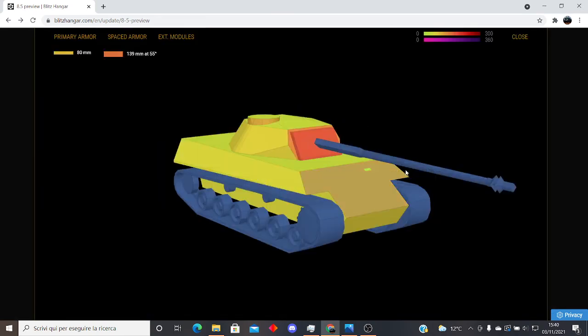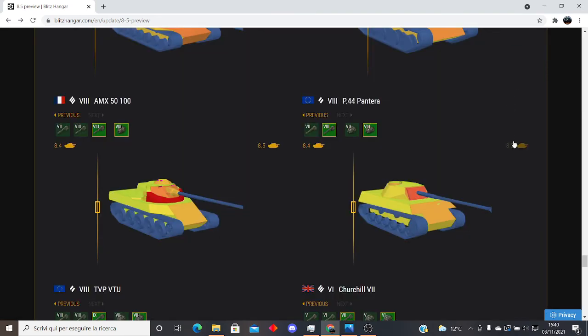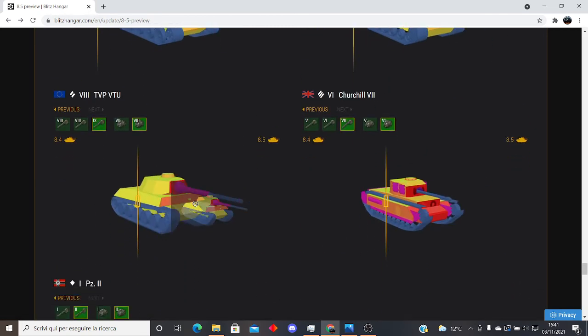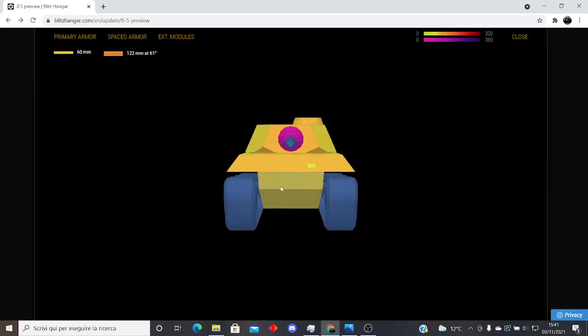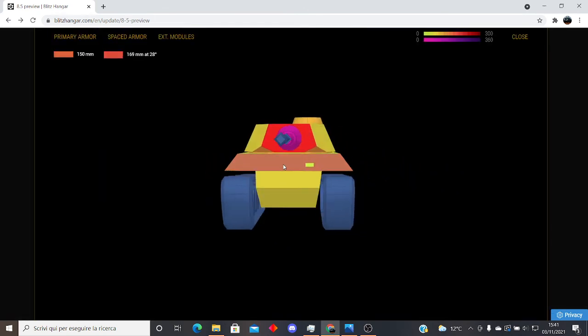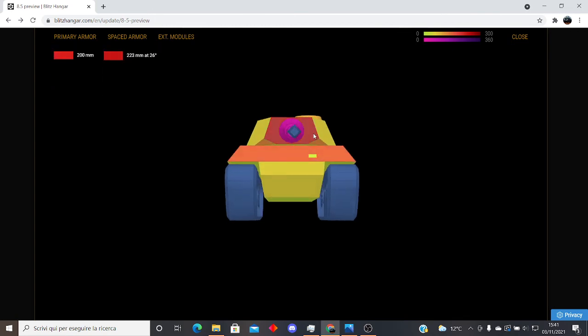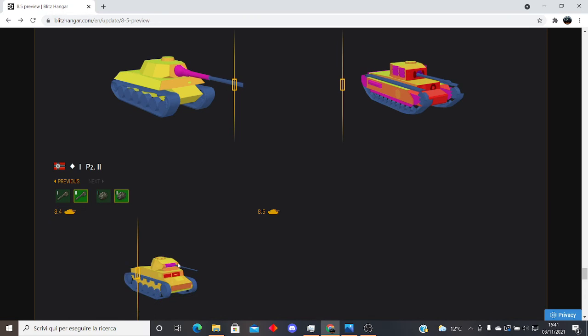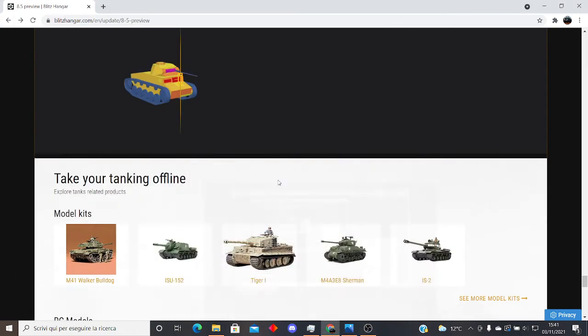I think they buffed the upgrade of the Pantera, 80 millimeters, and guys, from 100 the turret became the same. As I told you, the TVP VTU received a massive buff to its armor because this tank was actually a trash tank. From, yeah, as you see, 200 millimeters of front armor, so this tank can use its turret quite well. But remember this gun is very good, honestly. You see the buff, and the Panzer becomes a little bit smaller.